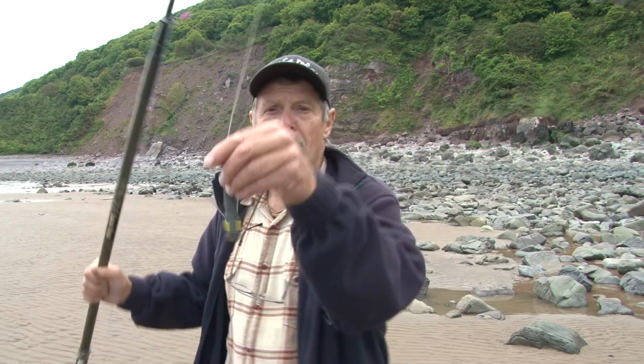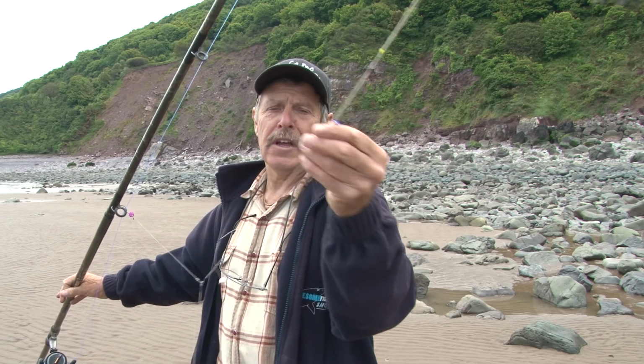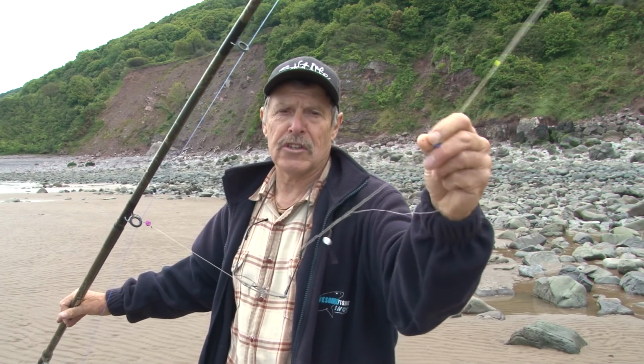Anyway, guys, I'm rigged up. I've got a grip at the bottom. I've got one of Tony's rigs. I don't know which one it is, but it's a small hook rig. I'm going to call it the Whacker Nostra. I'm not sure if that's the correct word for it.